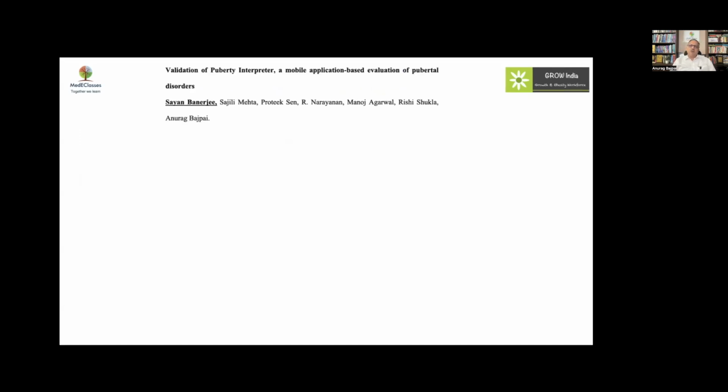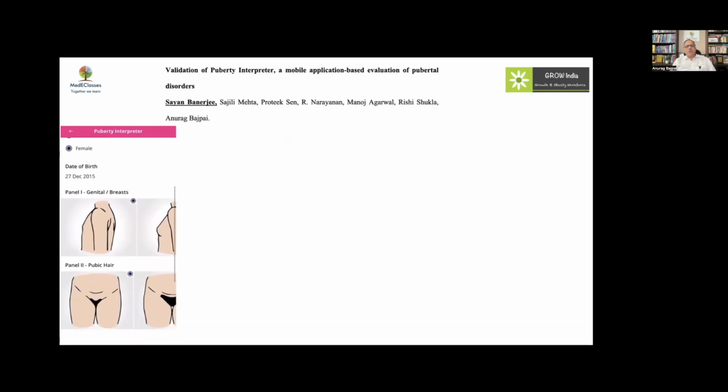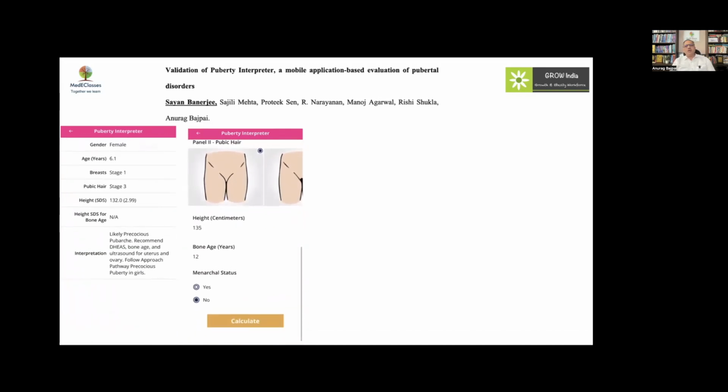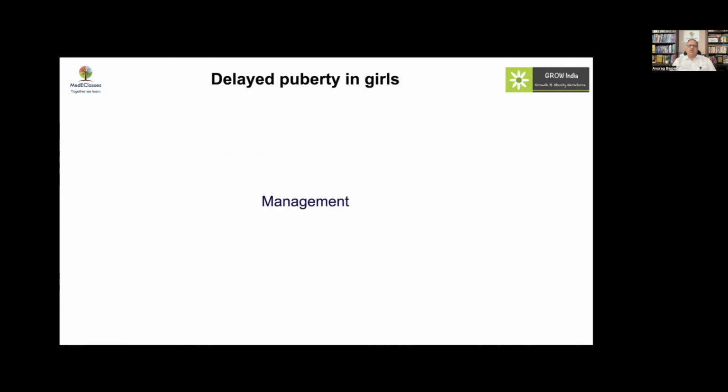We have developed a puberty interpreter, which is a mobile application-based app which provides guidance with regards to evaluation of puberty based upon very few clinical inputs, based upon all the algorithms which we talked about. And once we validated it, we found it to be highly effective in terms of preventing unnecessary workup and missing of pathological causes in that regard.